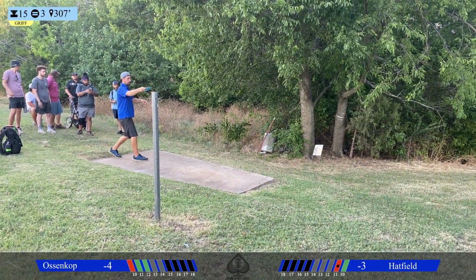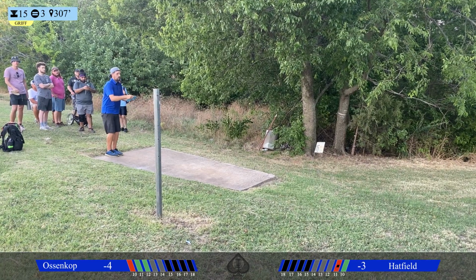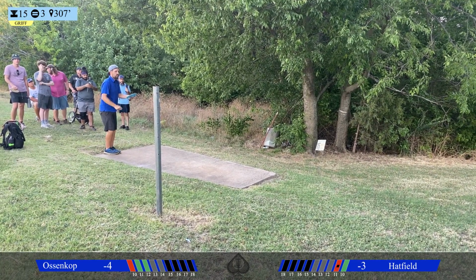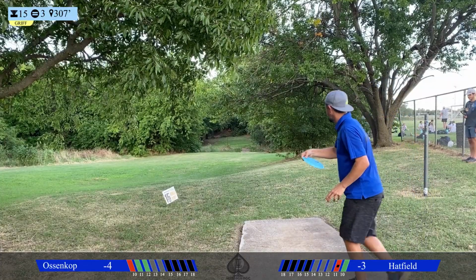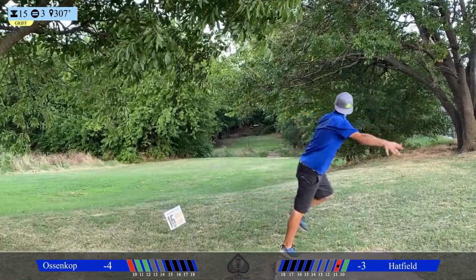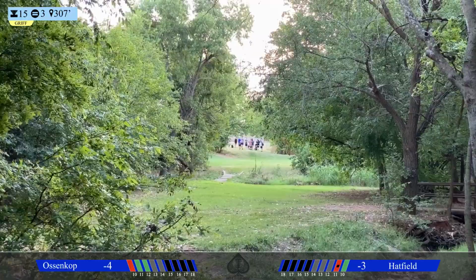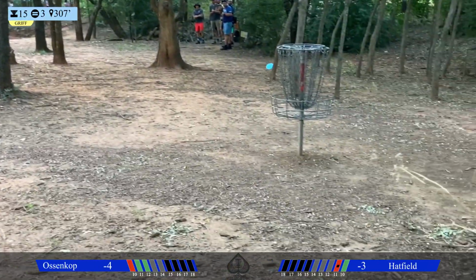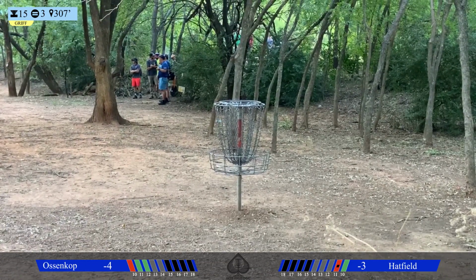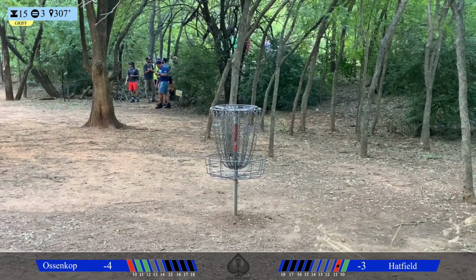If you can keep it low enough and get it to go left, he threw a pretty good shot on this hole. What's he throwing here? The Annex? I'm going to say that's an Onyx. Is that how you say it, Onyx? Yep, Onyx. Well, that spells Annex. Pretty basic spelling.